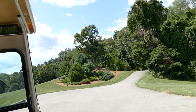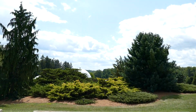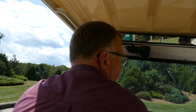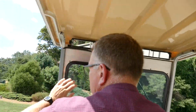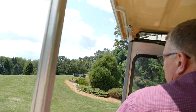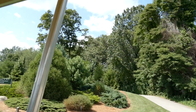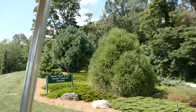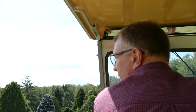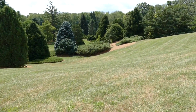And then these conifers all through here are part of, we're at the upper level or the overlook of the Harper collection. All these dwarf and rare conifers. You get a much better... Well, you know, I'm going to pull in here. I can do this and get turned around. Wow, look at this. That is so beautiful.